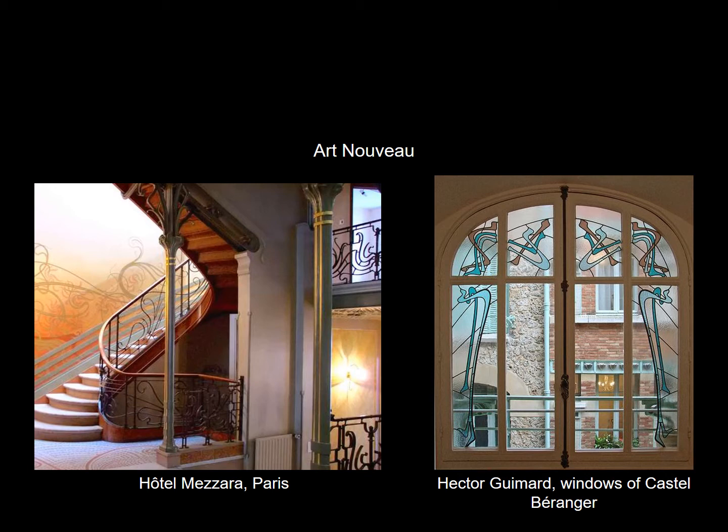In that sense, it's similar to what was called the Arts and Crafts movement in England, but whereas the Arts and Crafts movement really favored things like old-fashioned materials and a very handmade quality, Art Nouveau, because it is this new style, made use of new materials and new technology for sort of machine-made objects.